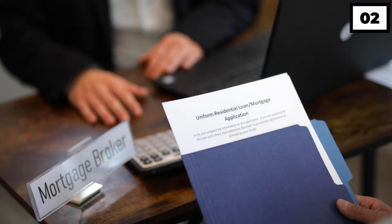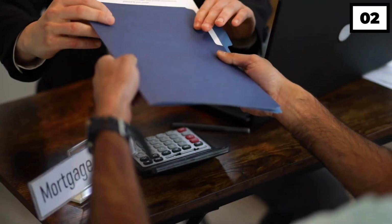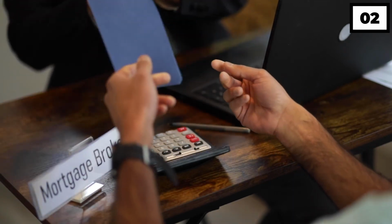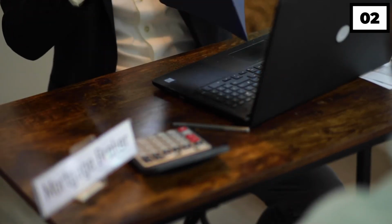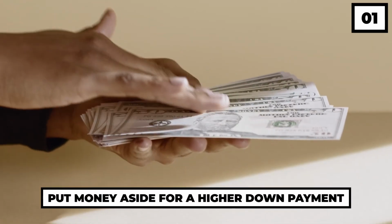If you get a thumbs up during pre-qualification, the following step is pre-approval. A lender examines your credit score and reviews papers to verify your income, assets, and obligations throughout the mortgage pre-approval process. Number 1. Put money aside for a higher down payment.